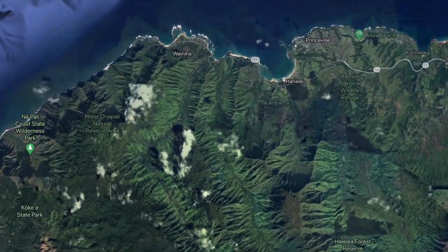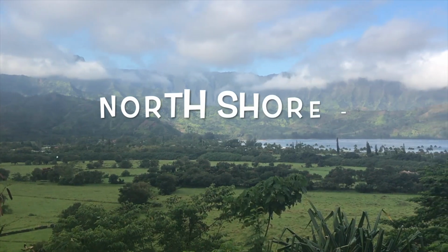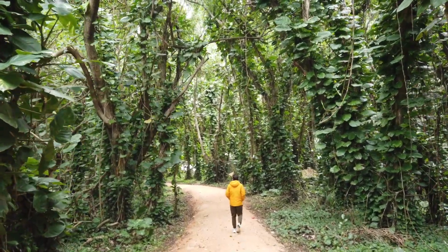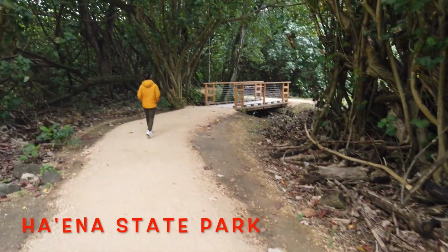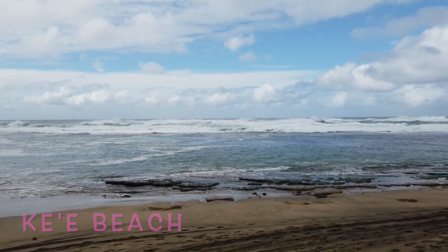Number 5 is the north part of the island where Princeville and Hanalei are nestled. This is the most remote, green, non-commercial and laid-back part of the island. Haena State Park is where the Kalalau trailhead is located. Key Beach and Tunnel Beach are some popular beaches in the area.